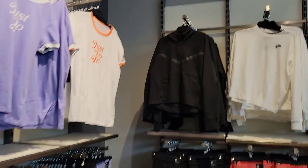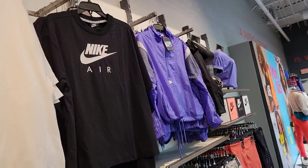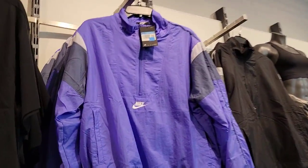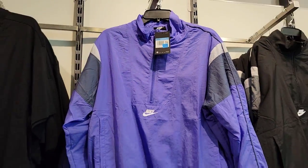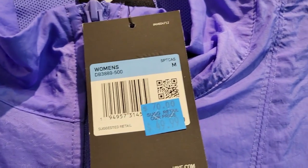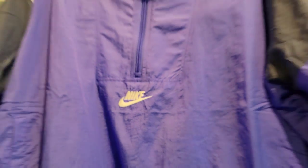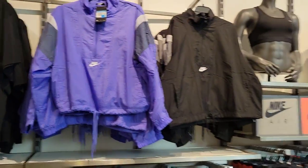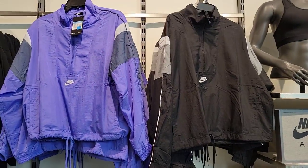I definitely want to show what they have here in stock. This jacket is fire, giving me vintage vibes, plus the colorways is dope. $49 on that jacket. What do y'all think about that? I know somebody in the squad will like that. Anything on the back? No, just plain Jane, but you got the Nike stitching right there. Fire. Then they got this black thing next to it. Oh, the same thing, just in black. Both of those is hard.